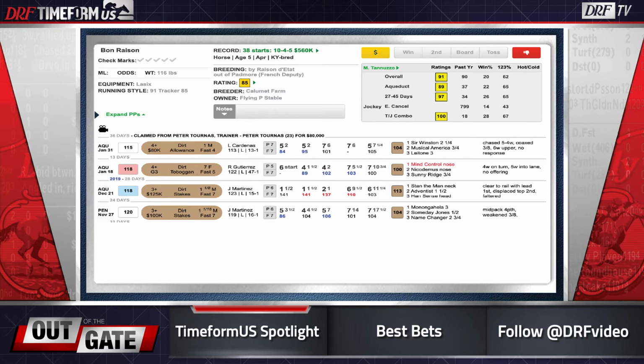It seems like they all run competitive races, and it's particularly interesting that he claims Bon Raison because Bon Raison was with a trainer who just wanted to run this horse basically every 2 weeks. You see that he started 21 times in 2019. He's already raced twice in 2020. This horse just has been very active lately, and I think recently it's taken a toll. They claimed this horse on January 31st, and he's now had a 36-day layoff since his last race.